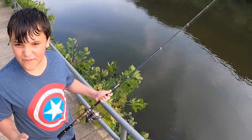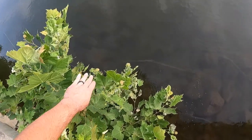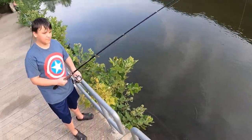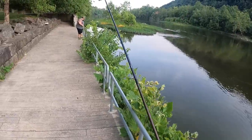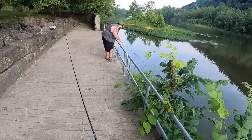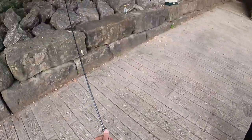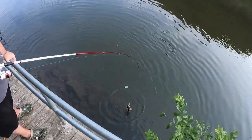I'm pretty sure I got a fish. I yanked it because Logan told me what to do. I yanked it, and then I'm pretty sure I yanked it a little too hard where it just went flying, and then I think the fish stopped. I think you're right. Did you get something? Oh, let's go. Yeah, lift it up. I don't know how well it's hooked though.